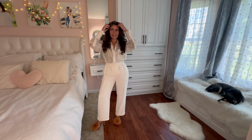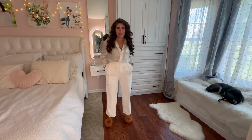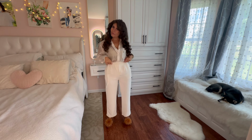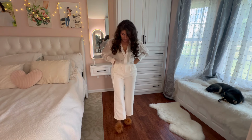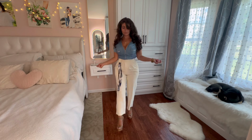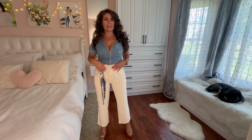Okay, so I have another pair of wide leg trousers that I want to share with you. They're also white, but they fit a little differently, and I'm going to style them a little differently. So let me show you what I do. Okay, next. So as you can see, these are the other ones.